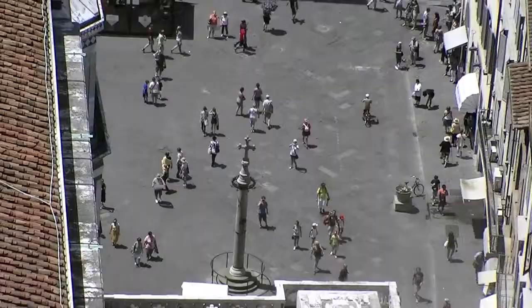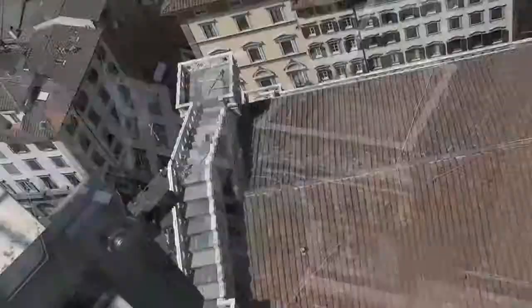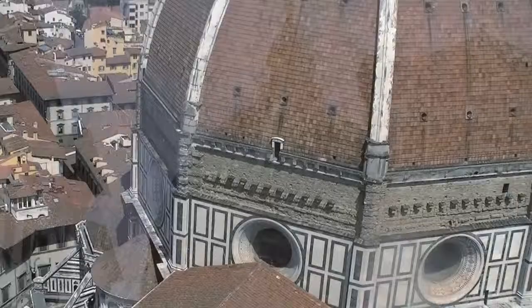Then, of course, there's the sheer loveliness of his creation, with its eight marble ribs, gold-appointed lantern, and 4 million bricks that seamlessly float above the city's rooftops. More pointed than a perfect dome, it both reaches towards the heavens, yet remains firmly planted in the heart of the city's worldly affairs.